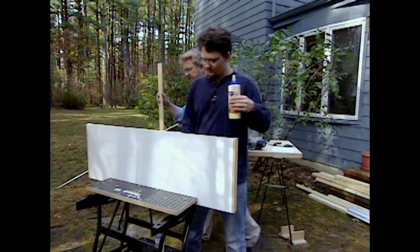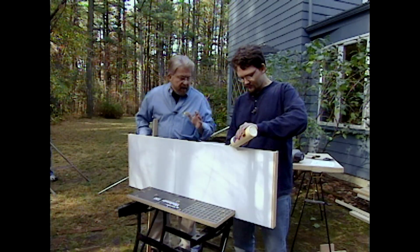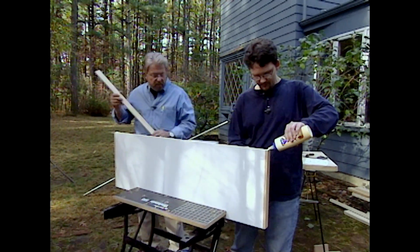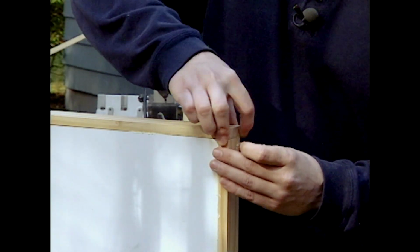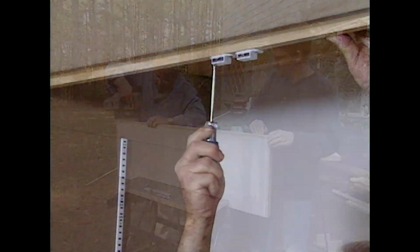So these are stock shelves that I picked up. I've got a vinyl coating on here. But to make them a little bit stiffer and able to take more of a load, I want to put this strip on the front here, which is why I had you put the glue down there. These wood strips not only strengthen the shelves, but also give them a more substantial, finished look.